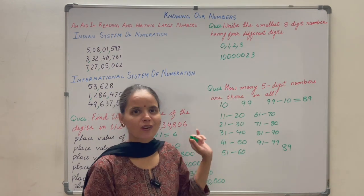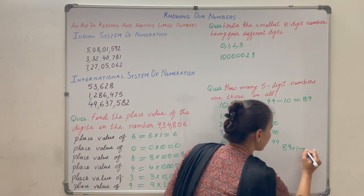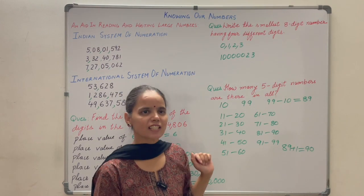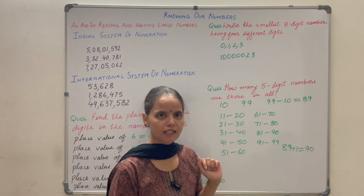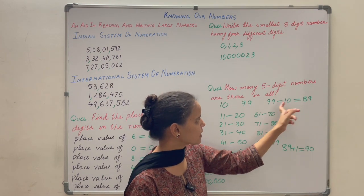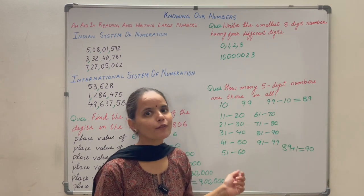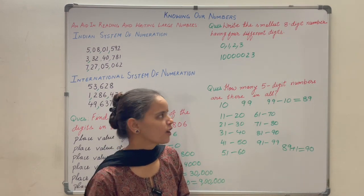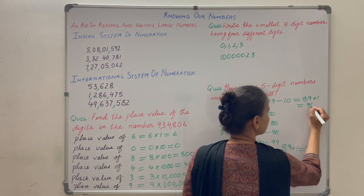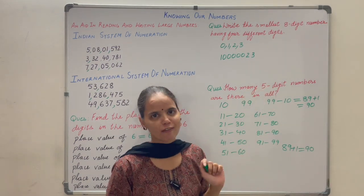But we did not count 10 in that. That means we have to add plus 1. So how much we get? 90. So here the smallest number is 10 and the greatest is 99. So when we find out the difference of smallest from greatest, we get 89, which is 1 less than the total number of 2-digit numbers. So what we will do? We will add 1 to it. So we get 90.